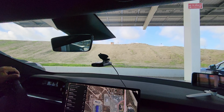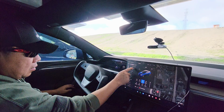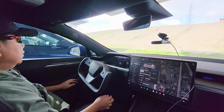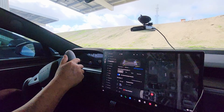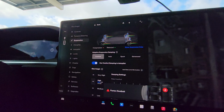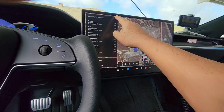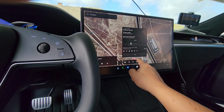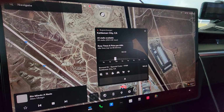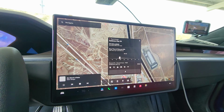It's a little bit tight, but all right. Let me raise up the suspension so it's not very high. Touch the code to go in. I think it's 1118, I believe. 1118 with pound sign. 1118 pound. So that is the code to go inside the lounge right there.